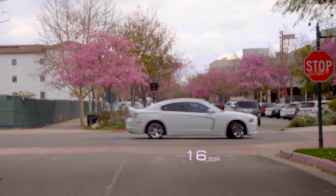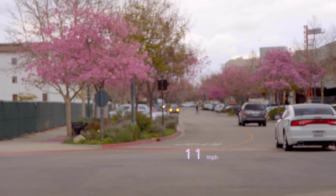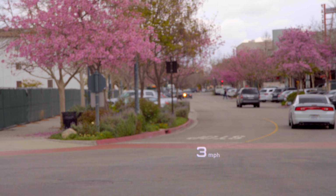This is going to give you some basic information like your miles per hour without having to take your eyes off the road, as well as your speed limit, but you're also going to be getting other stuff like information on the assisted driving tools, and if you have navigation running, you're going to get that all without ever having to take your eyes off the road.